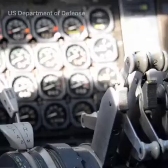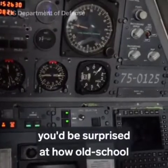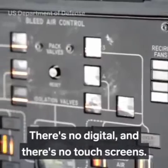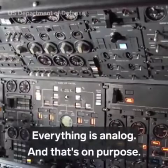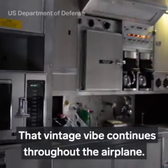But even with all the fancy communication tech, you'd be surprised at how old school the rest of the technology on board is. There's no digital and there's no touchscreens. Everything is analog, and that's on purpose. That vintage vibe continues throughout the airplane.